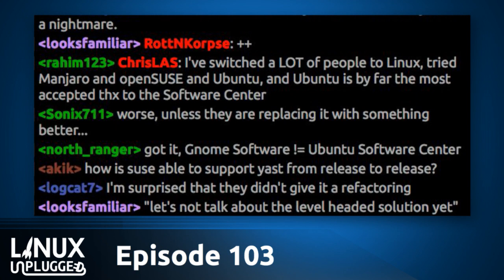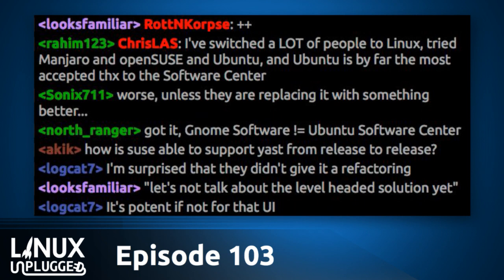So Rotten, do you think it's better to pull it before there's a replacement? Yeah, I'm for that particular Software Center. It is by far the worst, and there are so many bugs with it that they've made one update in 2 years, and Canonical's fully aware that it's awful.